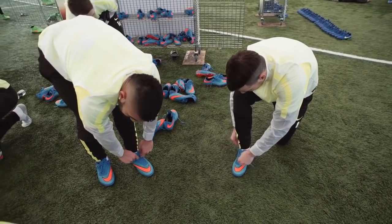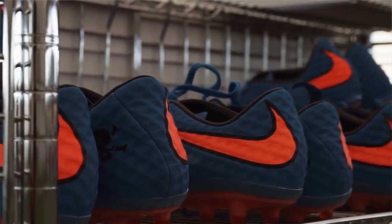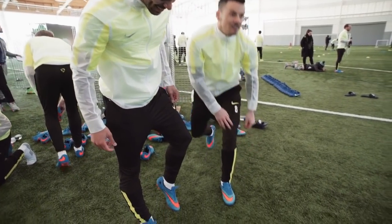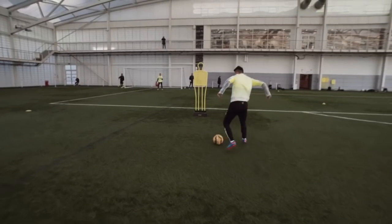So this is the second time I've put a pair of Hypervenoms on. First impressions, second time round. See the power you get when you're striking the ball in these bad boys.